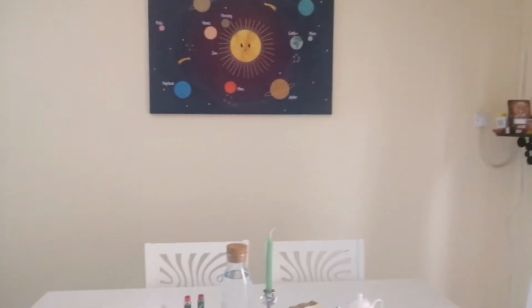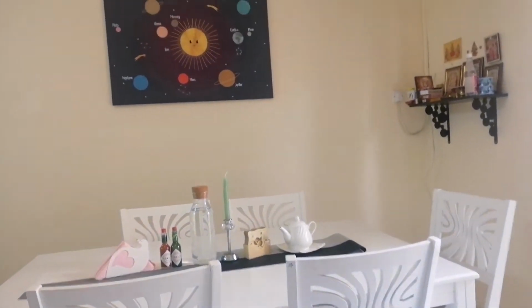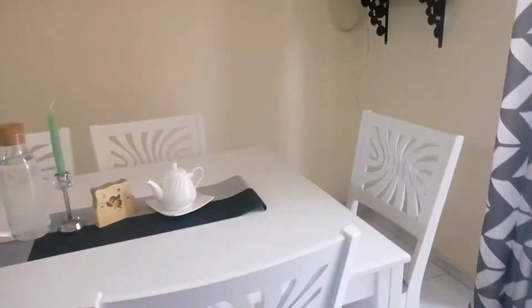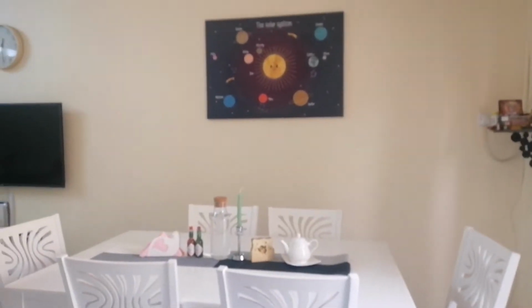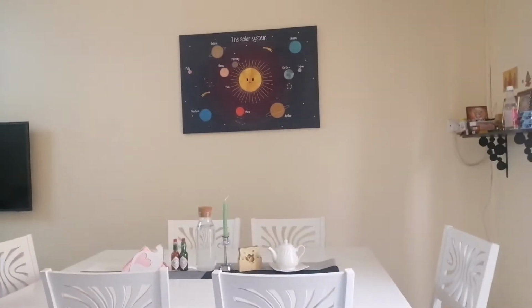Now on the wall you can see that beautiful solar system picture frame which I just hung, because my son loves to know about planets, so I thought this would be more inspiring for him to learn more about planets.